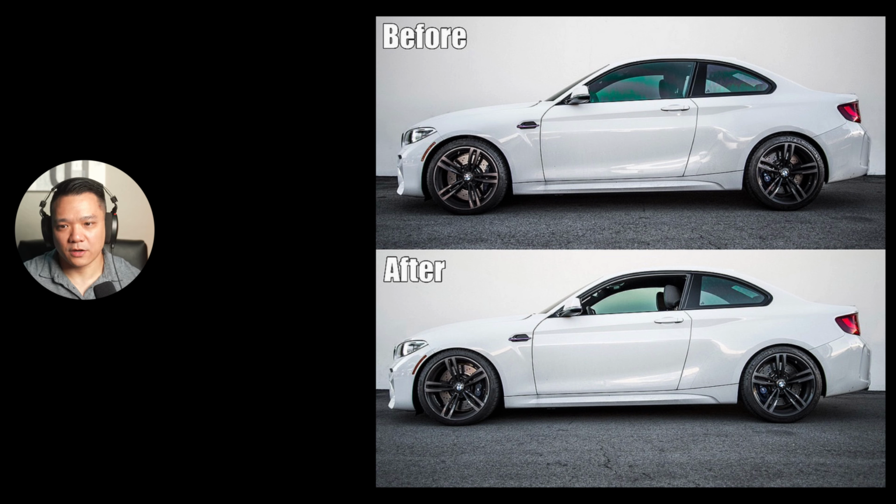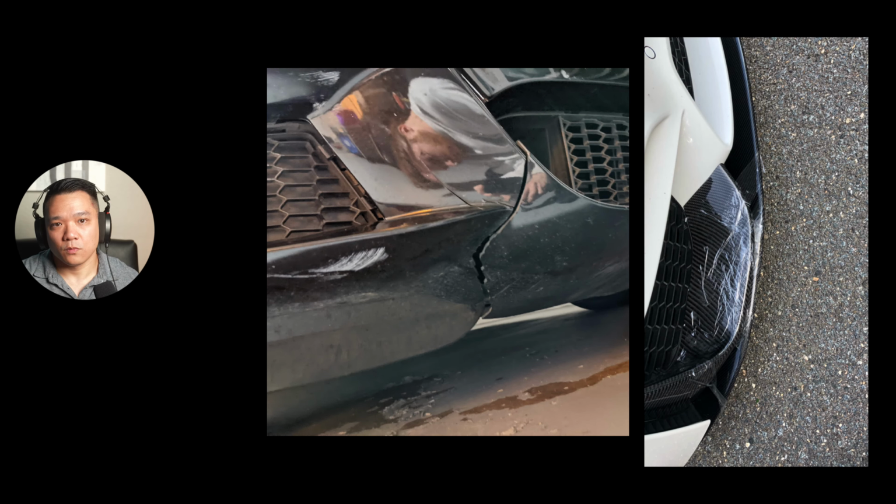And that's where the debate of lowering springs versus coilovers comes into play. But we'll jump into that in just a little bit. Because the other thing you'll have to consider when it comes to lowering your car overall, doesn't matter which option you go with, is your lip or your bumper.